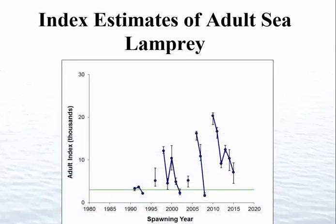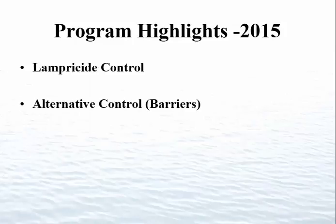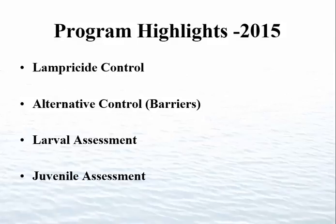And as far as abundance estimates, again, a downward trend, still above target, which is that horizontal line of just over 3,000 lampreys. I'm going to talk about lampricide control, barriers, larval assessment, juvenile assessment, some new work that we've done in 2015, as well as our adult index work.